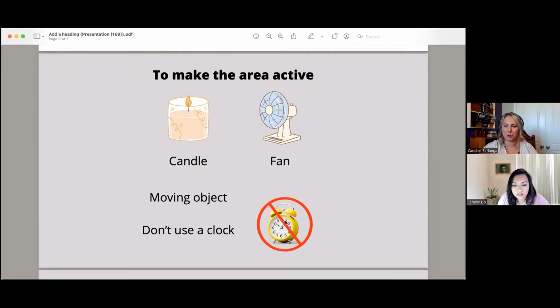Due to superstition, you don't use a clock for activation. So although it's a moving object, you don't use it for activation. Let me ask, if you already have a clock in the area, what do you do with it? I mean, if you have a clock, I'm going to say don't worry about it. Don't mess with it. It's fine. But for the purpose of a feng shui activation, don't purposely place a clock there.